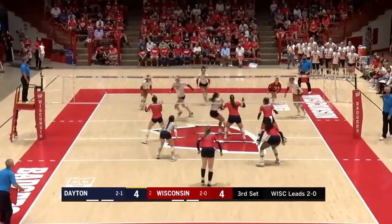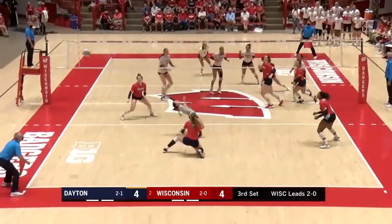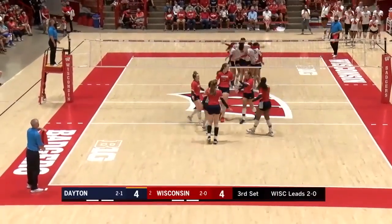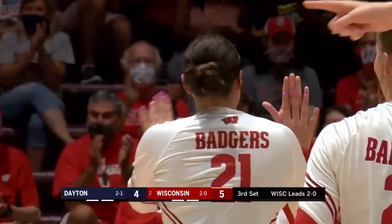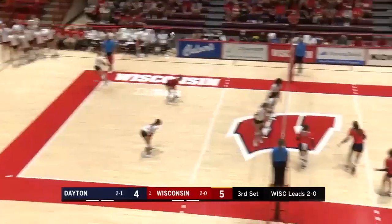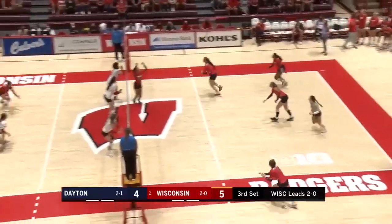Picked up by Dayton. Swing for the back row. Barnes stops it on the left back. Now Loberg delivers a heavy hit. And a net violation against Dayton. Wouldn't have mattered. Loberg's crushing kill would have worked too. It's 5-4. Against Dayton, 5th time in program history these two teams have met.